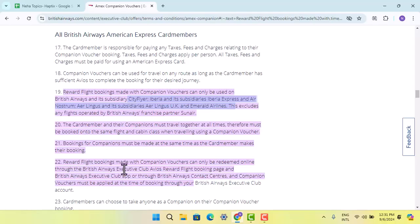Now, reward flight bookings made with a companion voucher can only be redeemed online through the British Airways Executive Club, Avios reward flight booking, the British Airways Executive Club app, or through British Airways' contact center, and companion vouchers must be applied at the time of booking through your British Airways Executive Club account. So by following the steps, you should be able to successfully use your British Airways companion voucher.